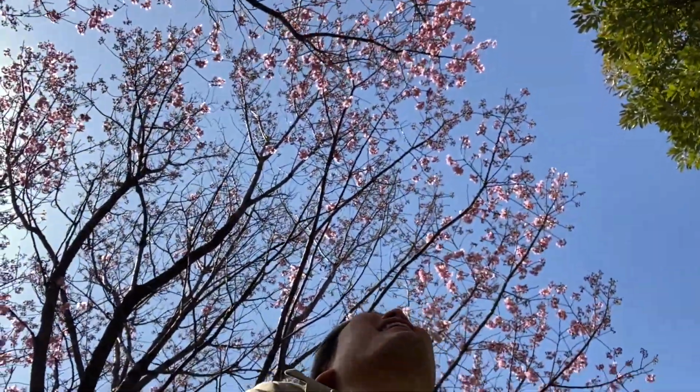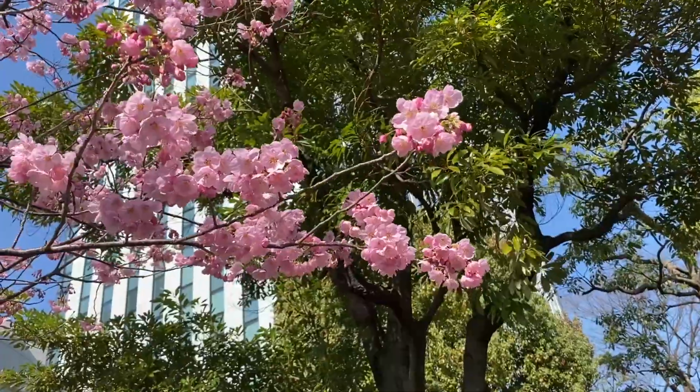And then I can look up and the arrivals of cherry blossoms are here. Even though cherry blossoms are fleeting and only for just a moment in time, for really like a week, 2 weeks, it's something to look forward to each year and to appreciate so much.